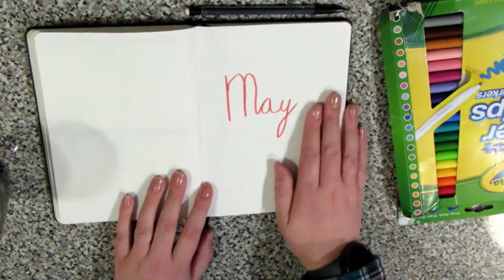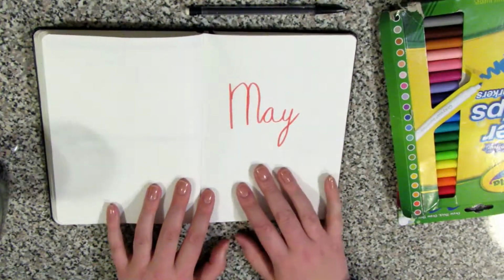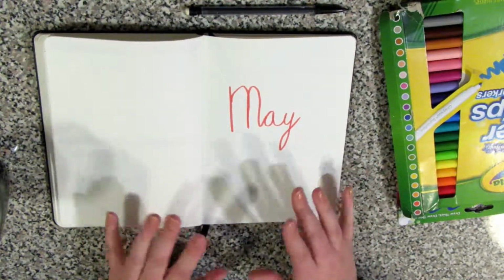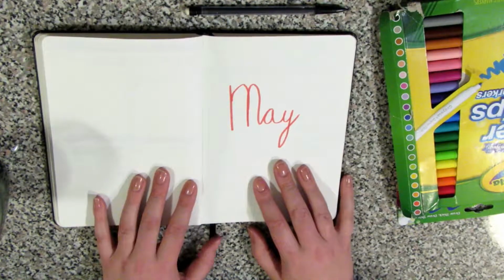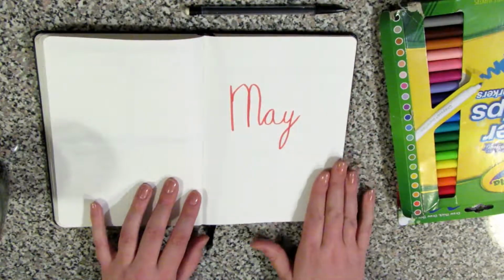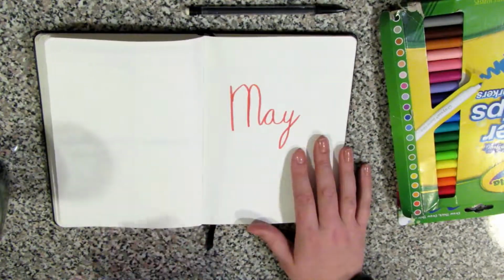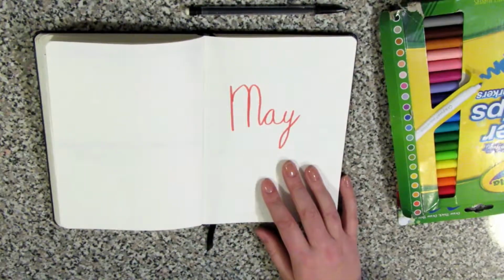So for May, I just hit red. My theme for this month is going to be red and black, because I actually get to walk and graduate from college this month, and red and black are my school colors. So I have a really nice red and black theme that will be going on through here. We're gonna add some bright touches to more of the pages as we go.